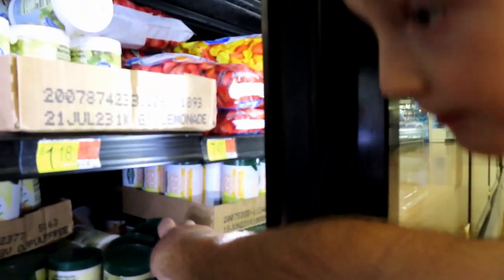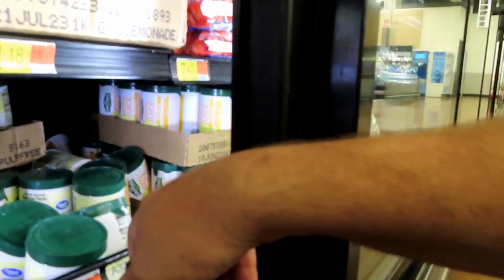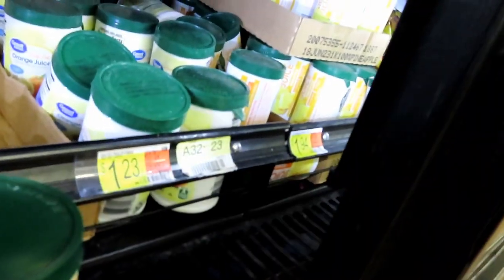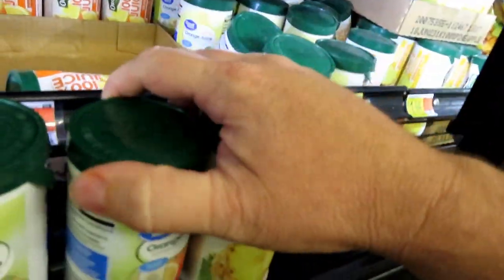Let's just grab some more. How many juices would it say to get? Four. Well, there's pineapple orange. There's four. I'm gonna just get four. I'm gonna get two pineapple and two orange. So the 150, those are 194. Doesn't make a difference. All right. Oh my gosh, they're so cold.